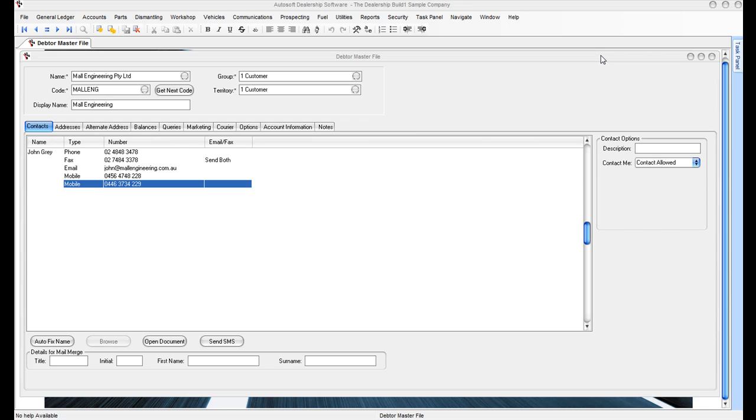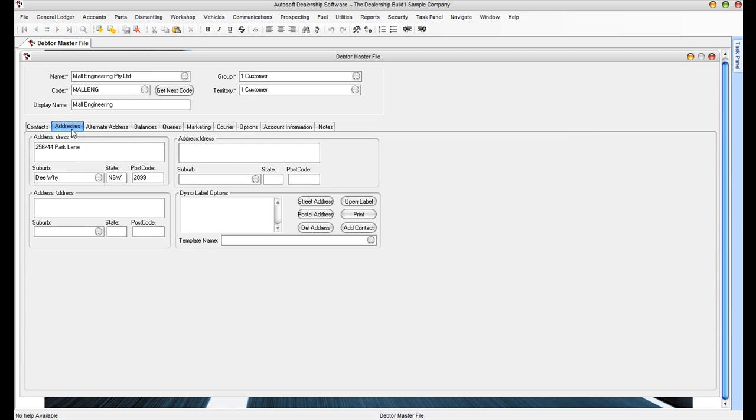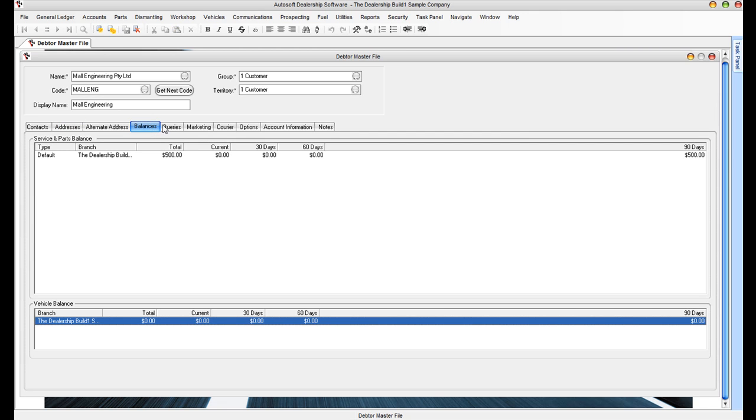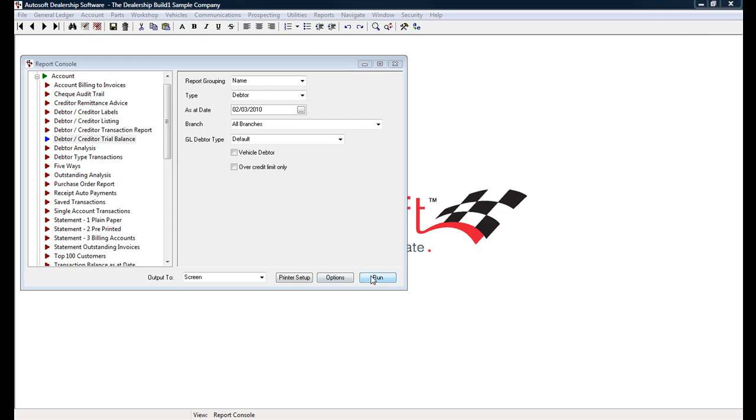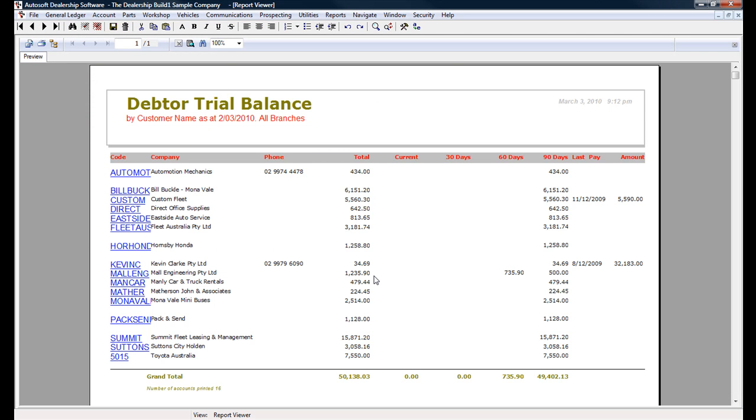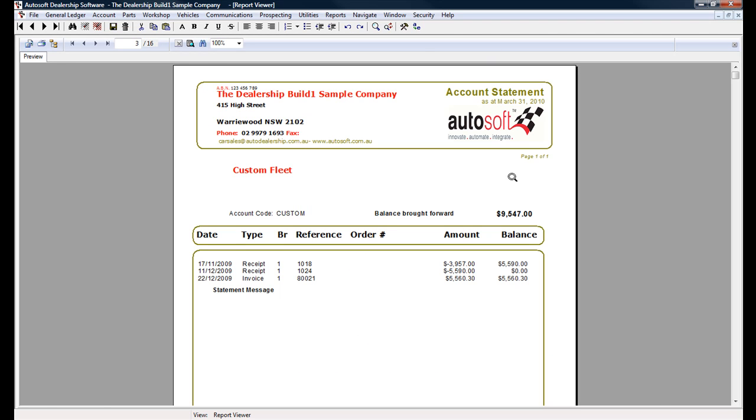The debtors are centrally managed through the debtors master file. Multiple contact numbers, names, emails and also addresses can be stored and managed from this one location. Details about the customer's individual balances, as well as account history, can also be viewed from this one location. An aged debtor's trial balance can be run from the reports module listing all customers and their balance. Statements can be run from here also.